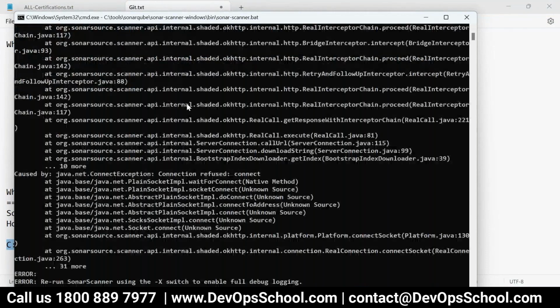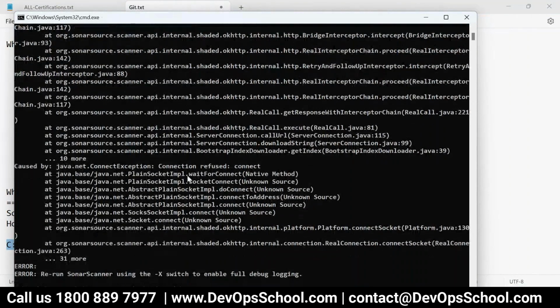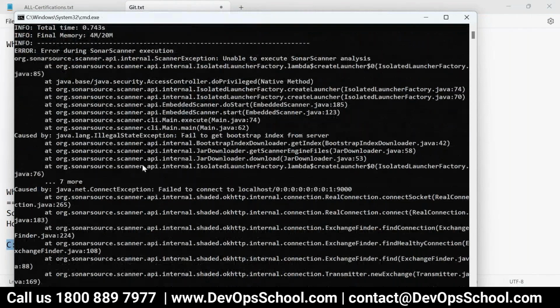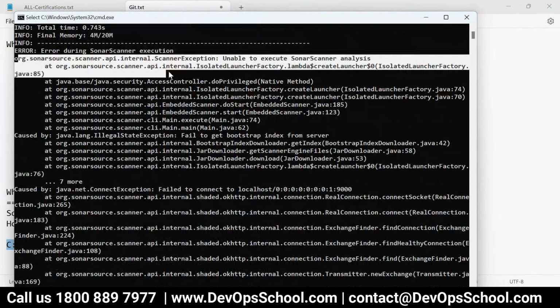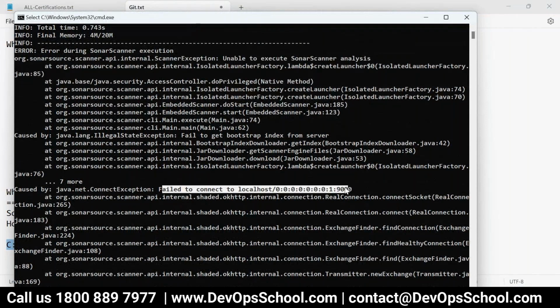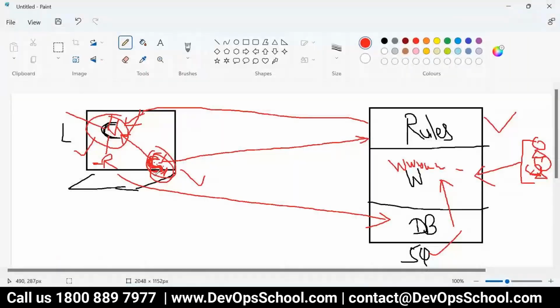Now a failure has happened. And if I read this failure, I'll just go through that. And here it says, hey, scanner is not able to connect to the Sonarqube. So that's an obvious error actually if you look at this. Here scanner is in my laptop. Sonarqube is hosted on some VM on the cloud. How will the scanner come to know the IP address of Sonarqube, right? So what to do?